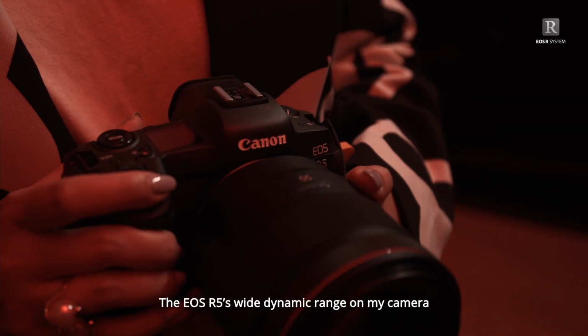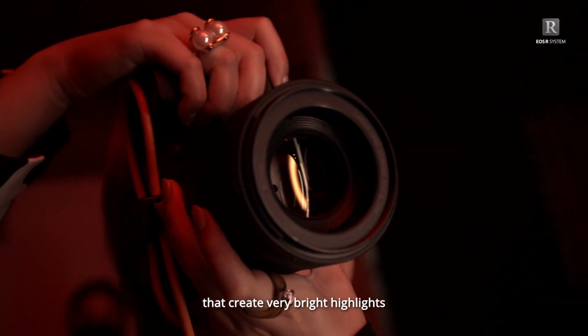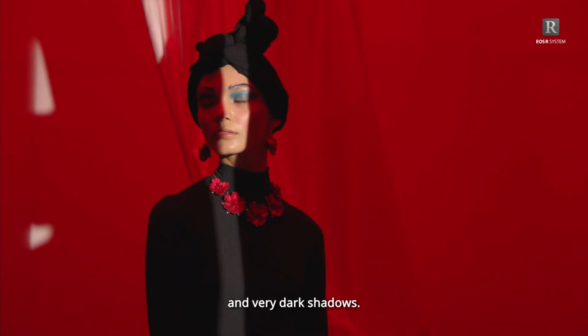The wide dynamic range on my camera is super important to me, as I prefer lighting techniques that create very bright highlights and very dark shadows.